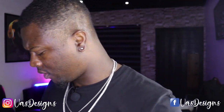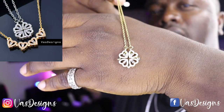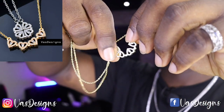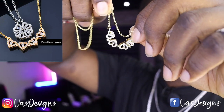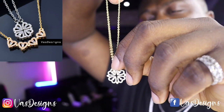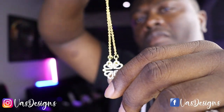Let's see this one too. Wow, this looks nice. This looks like the green necklace I ordered in. But this is a different level. See it? So I think this also opens up into a straight one and then it closes back up into this. So there's a magnet in there that does that. So yeah, awesome. Very, very cool.